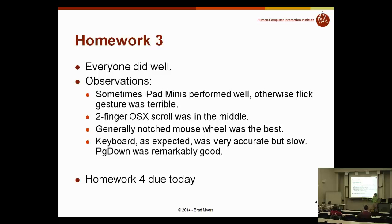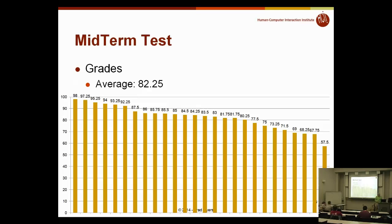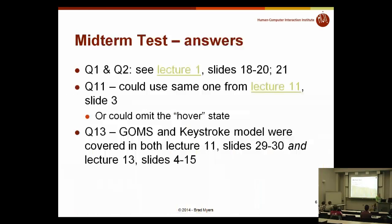Homework 4 is due today, and we should have those graded within a week. People did pretty good on the midterm, a little bit disappointing. I was hoping more for an A average, but almost everybody got Bs or As, and there's a few people who really could have used some more studying. So I thought I'd go over the answers to the midterm for people who didn't quite get them right. Let's actually bring up the midterm.